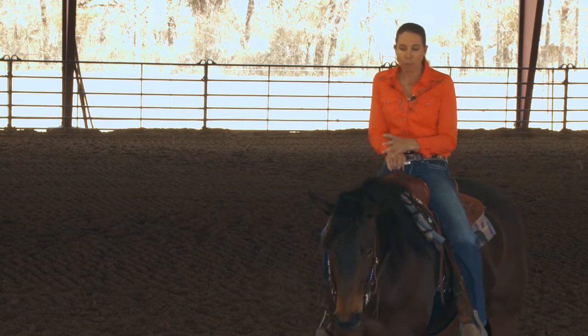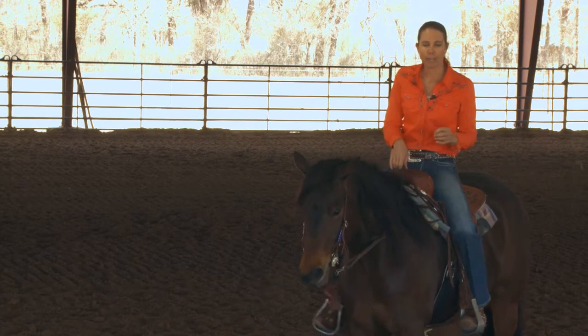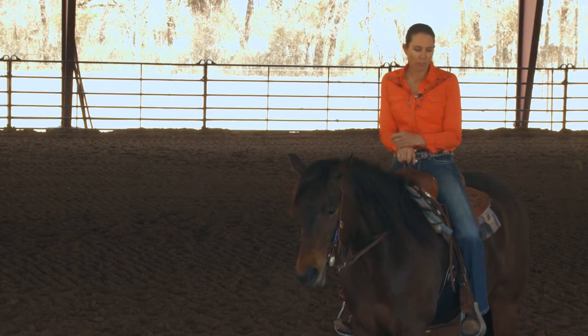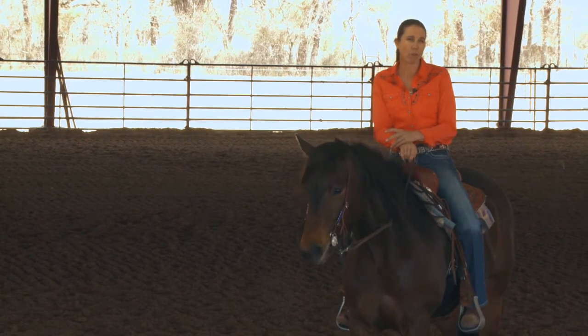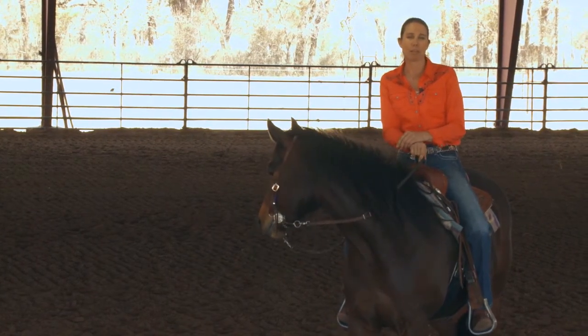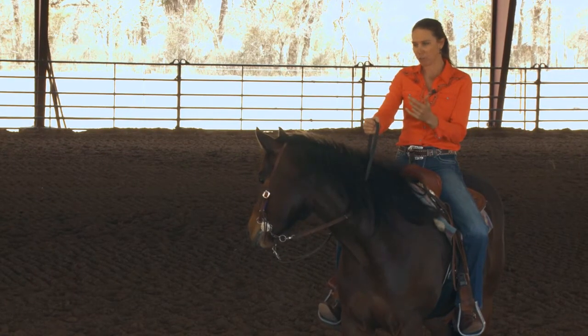So I'm going to put him in the same position, 3 to 4 feet, all the way around the barrel. Now, some real big horses that aren't fast on their feet, I may go ahead and give them 4 feet around, but I'm still going to ride them the same. I'm still going to look to the outside. My goal is still to stay in the middle of the rein as I'm turning a barrel.